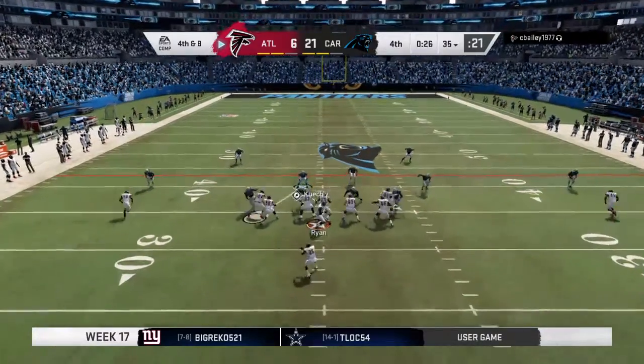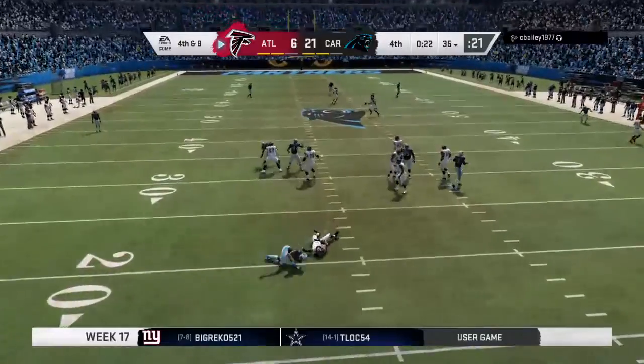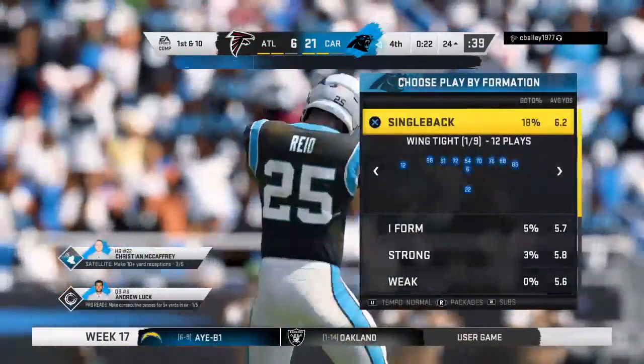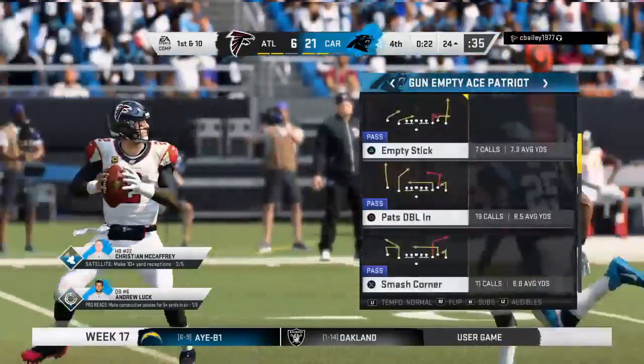Yeah, they had put themselves in a bad spot, but a big gain, that helps. Nowhere to escape, and he goes down. They had to go for it with such little time remaining, and the Panthers are going to win the football game.